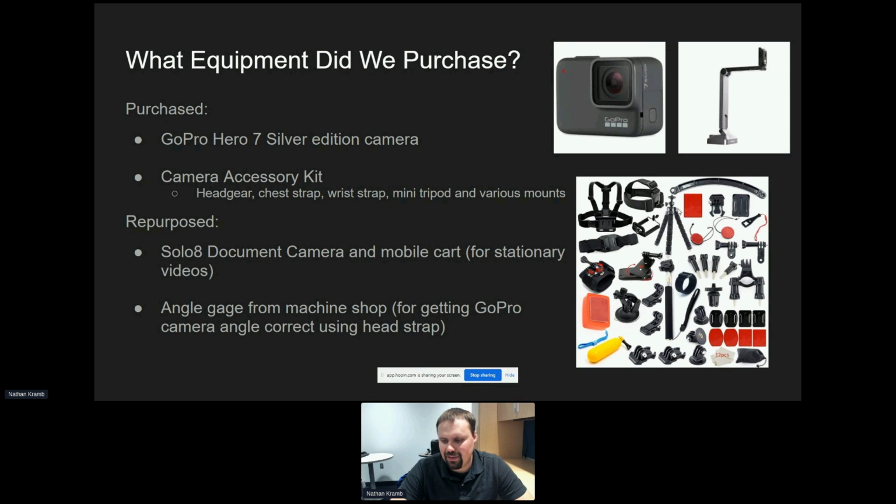There are things in here where you can strap it to your wrist, you can strap it to your chest, various ways to set up the camera for what you're trying to accomplish. But like I said, most of the time we used the headgear.